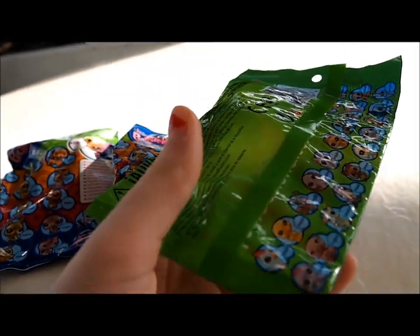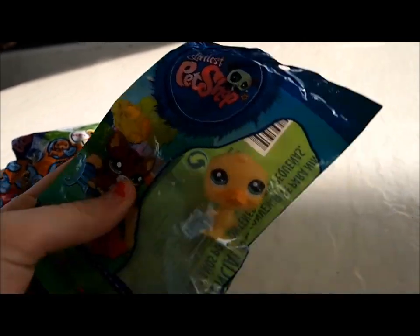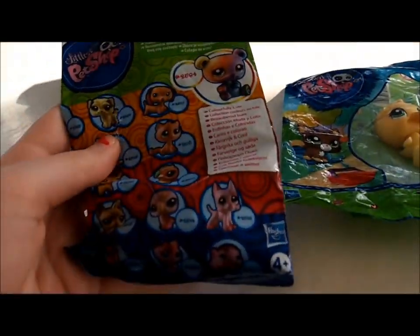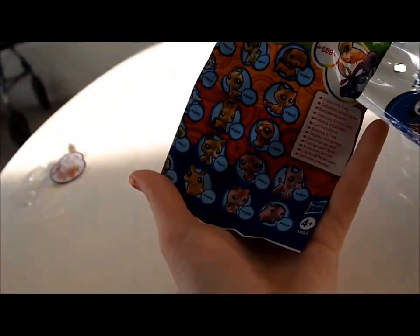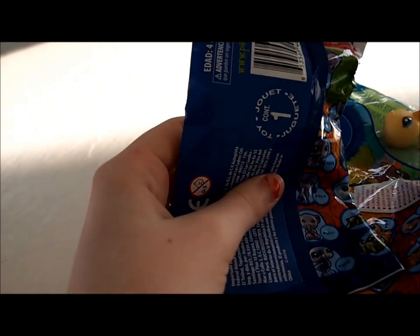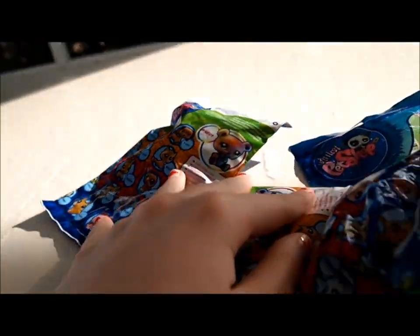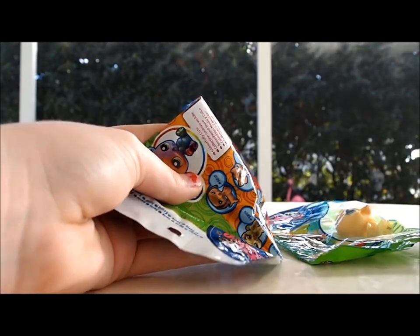There's a few things I know that are different. Of course the language is different, and it's see-through, and all the blind bags that I found in Cozumel are bigger than the ones they have here in the US. A lot bigger. I noticed that. And other than that, they're pretty much the same as far as I can tell. So we're gonna get to opening.